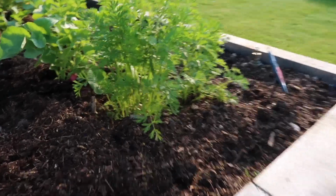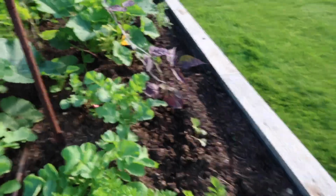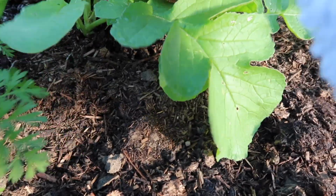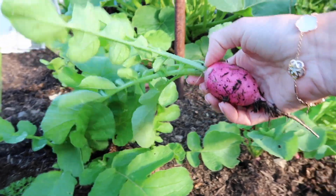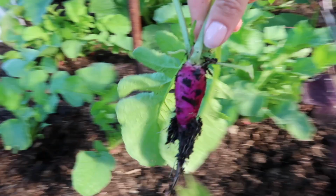We do have some growth here in my carrots. You can see a few little carrot tops there, and I would say I probably have a few more, oh yes, radishes that I can harvest. That's a good one. Oh yes, nice fat juicy radish. Oh, could have left that a bit longer actually.